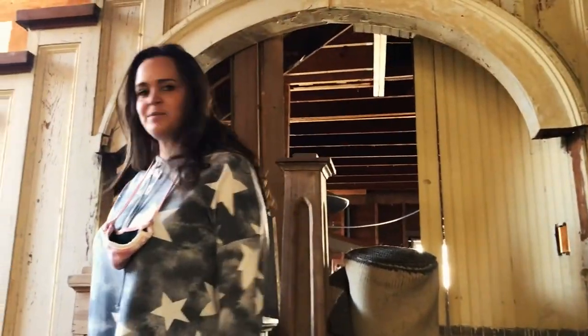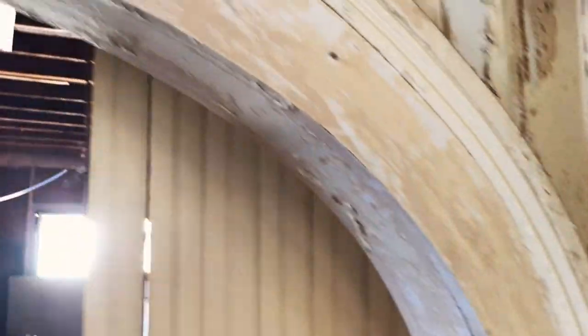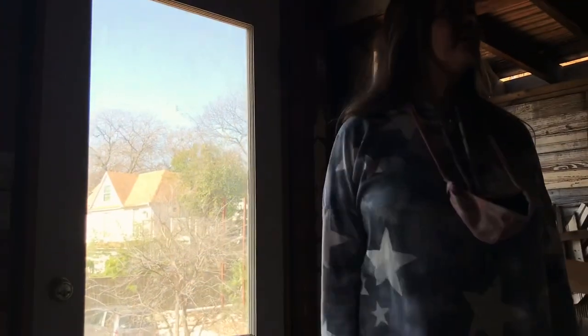Okay, so should we go upstairs? Let's go. This is the windows that we saw from the exterior that we mentioned. This door obviously will go away. We don't need to walk out to the air.